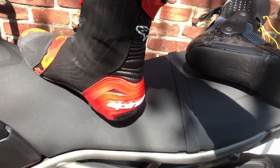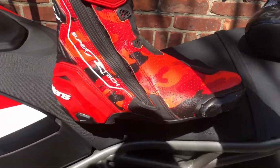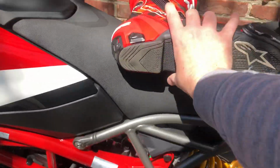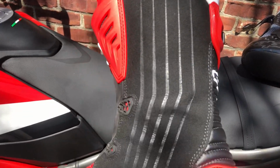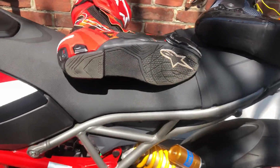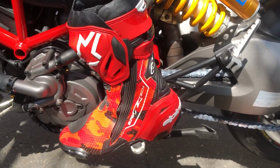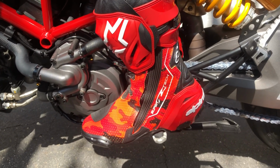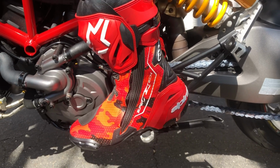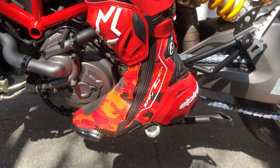Overall, really clean aesthetic on the Supertechs. They're definitely an aggressive boot. They're definitely made for the track, but with that suede inseam there, they do help you get nice and close to the bike. Not as small or as thin as the CD Mag 1, but they are pretty bomb-proof. They feel very, very sturdy, very protective. Overall, I would say probably the best boot on the market if you're going to the track. There's a lot of other lower level boots that Alpinestars makes, but these are by far and away, to me, the most comfortable.